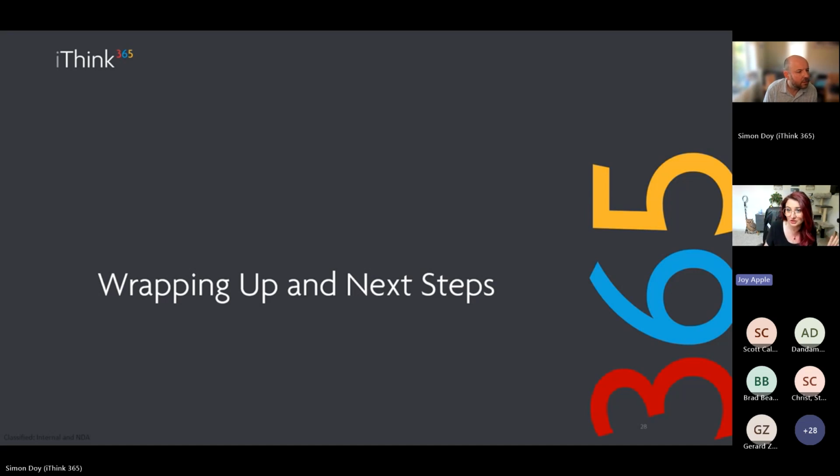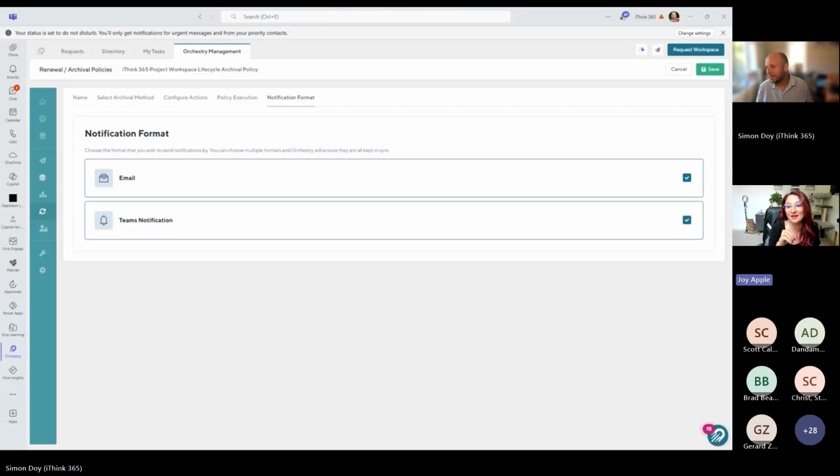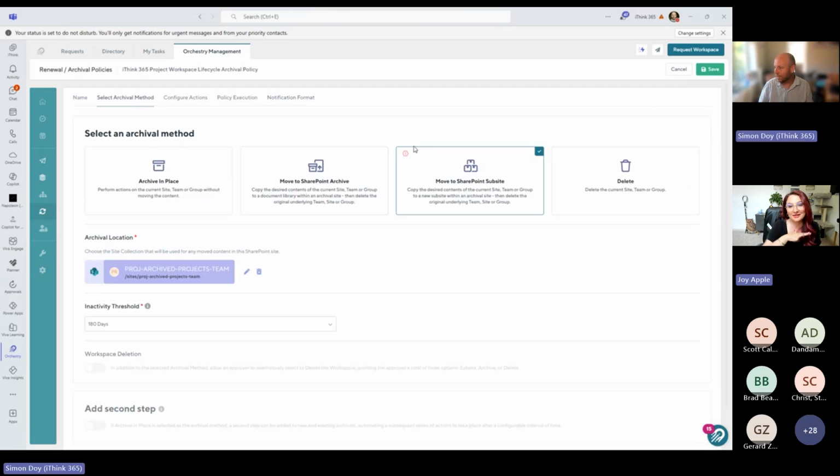You are officially a rogue though, Simon, because that archive to subsite is officially deprecated in Orchestry. Is it? Oh my goodness. Oh no. Okay. Subsite's bad. Well, this is very true. But then you have all the structure. Yeah, you'll notice when he was on that screen, there was a little red exclamation point on that step. For the folks that still have it in play, it still shows up. I know some people. See, I will have to change it. That's the problem, isn't it? We all learn something every day, eh?